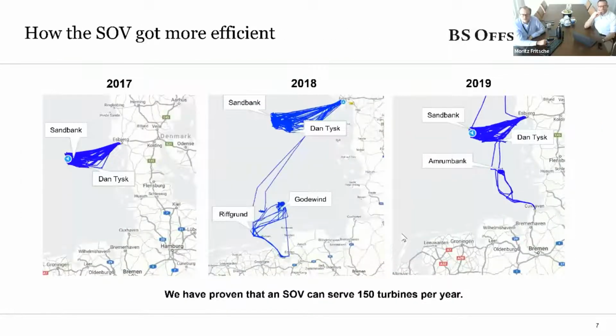To give an idea of what our vessels are doing, this is now, for people not familiar, the German Bight. It's the southeastern part of the North Sea. You can see it's just the northern tip of Germany going into Denmark. And there we have a few different wind farms. What you see here, the blue lines, is the track of the vessels, how they're operated. You can see in 2017, we only started servicing two wind parks. And the efficiency of our operation was much higher than anticipated by the wind turbine maker. So the vessel then started doing more work in other wind parks, harnessing all the efficiencies you have in the workflow on board and the efficiencies of the vessel design itself.